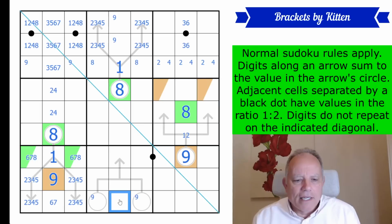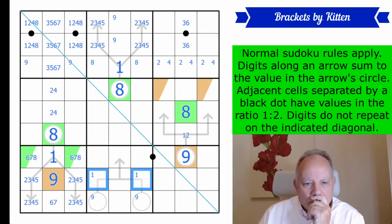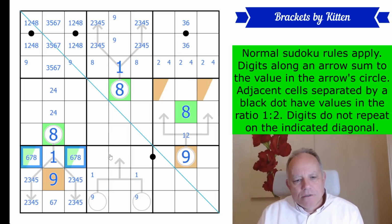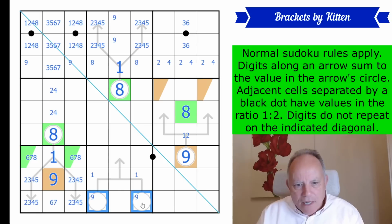Let's have a look at box 8. Because I saw a moment ago that 1 can't be in any of those cells. It clearly can't be in a circle. It must be in one of those 2. That doesn't really do a lot. 8 is definitely in one of those 2. So 8 can't be in any of those. 8 can't go on an arrow, so this is a 9, 8 pair.